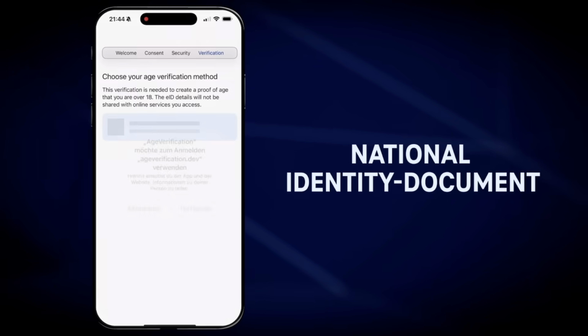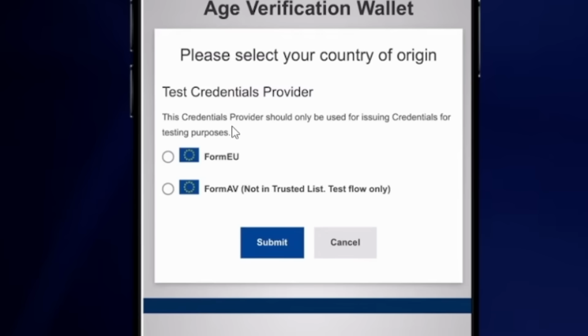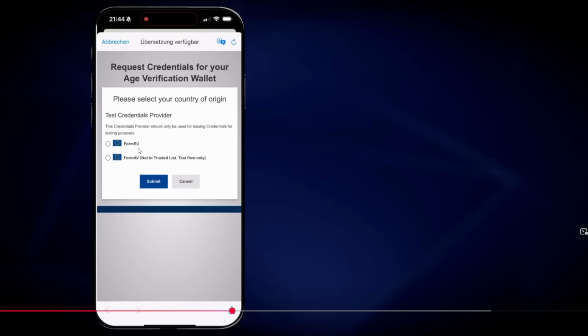So let's say you pick the first option, which is a national identity document. Over here, it says request credentials for your age verification wallet. Please select your country of origin, test credentials provider. This credentials provider should only be used for issuing credentials for testing purposes. And then you have Form EU over here, which, again, I think is a European thing. Hopefully America creates their own version of this app soon too.